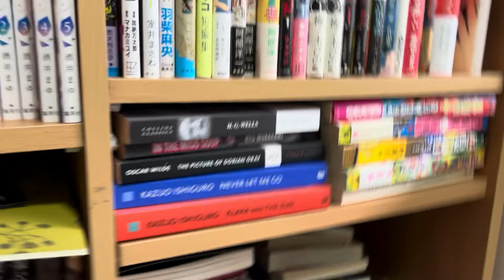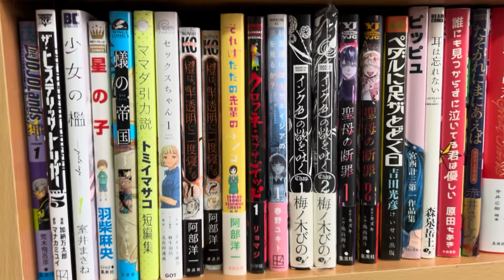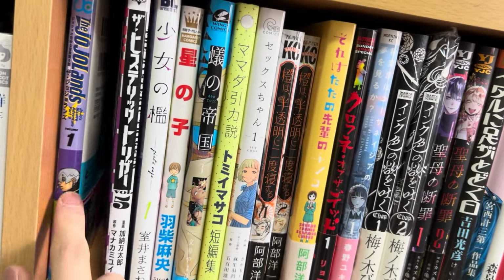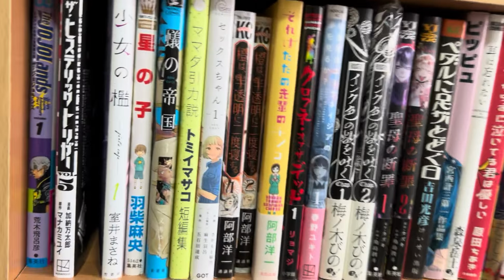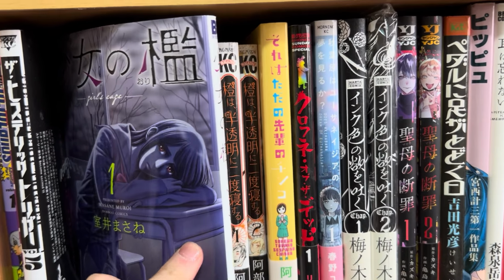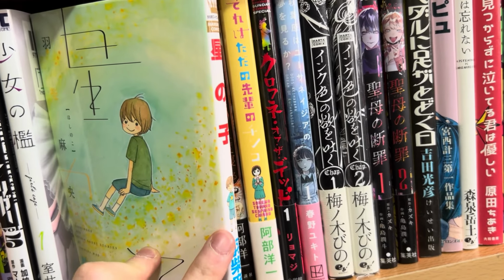Okay, let's move over. Okay, so where do we? Okay, JoJo Lands, Volume 1. I have read this one, but I have not kept up. Volume 5 of Hysteric Trigger. I don't know where the other volumes went, 3 and 4. This one's called Girl's Cage, which I have not touched yet. I think it's a 4-volume series, maybe like a horror of some sorts. I don't know. A lot of these ones I have not touched, but this one I read.